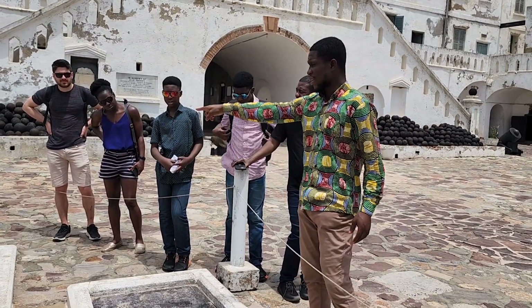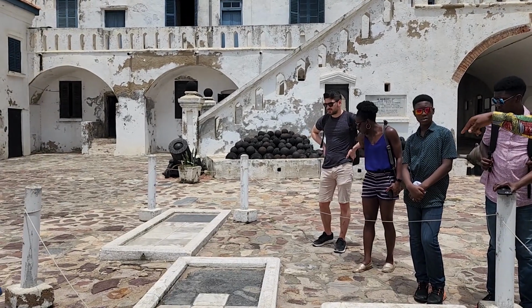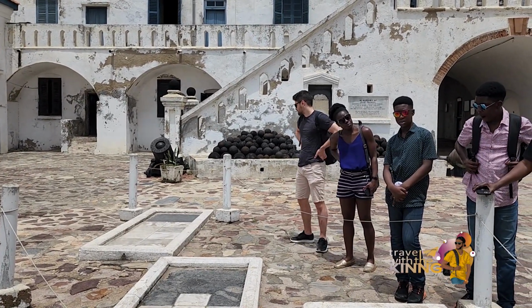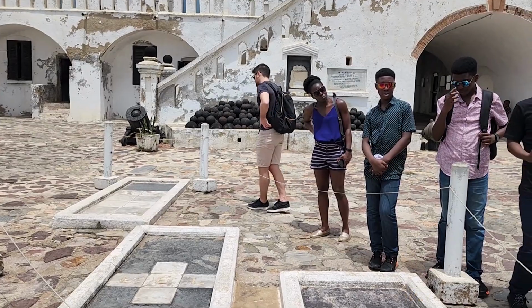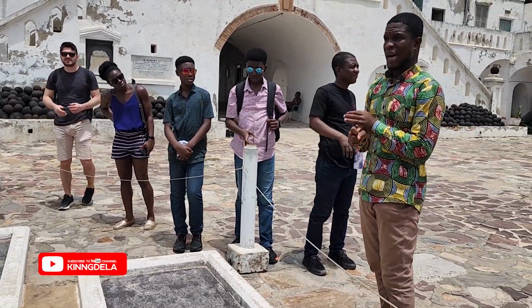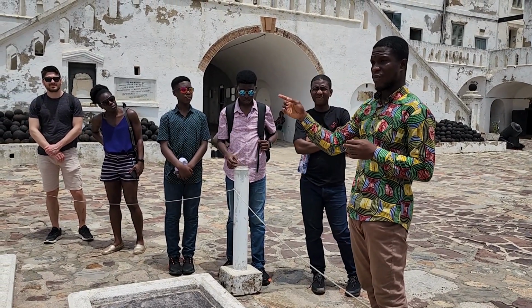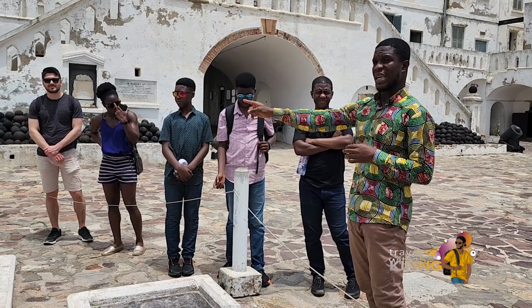Then over there, a soldier by profession, by name C.B. Whitehead. Whitehead too happens to be one of the officials that were injured during the time of slavery. I don't know what killed him, because some are saying it was the Dutch that killed him. Others are also saying that it was malaria. So as it stands, we don't know what killed him actually. Somewhere 1812, at the age of 38.